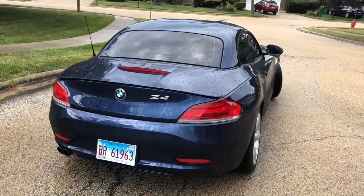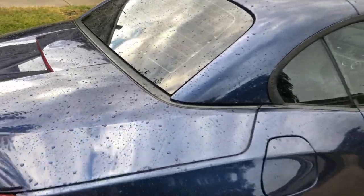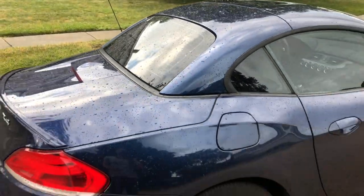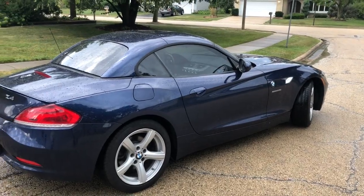I did it myself in the garage, so it's definitely not perfect. It has a few of these stragglers that I couldn't get out. But overall, for the $50 that I spent on the film, it's not bad at all.